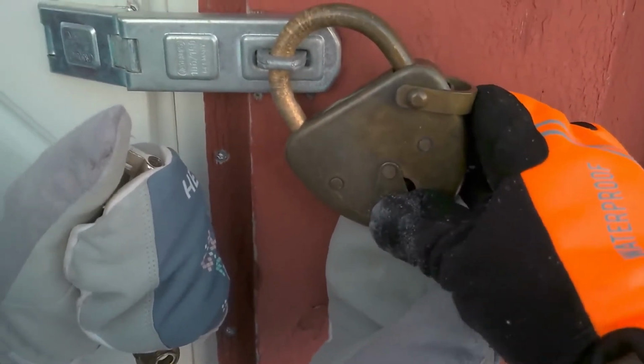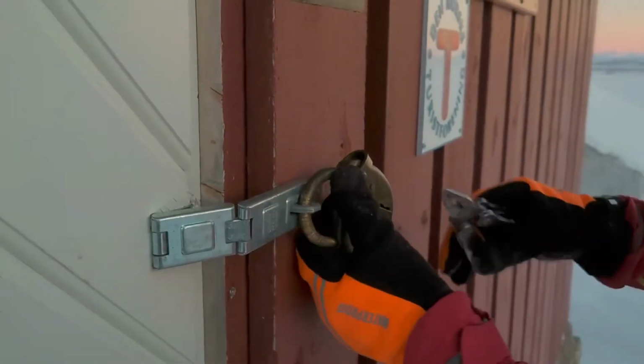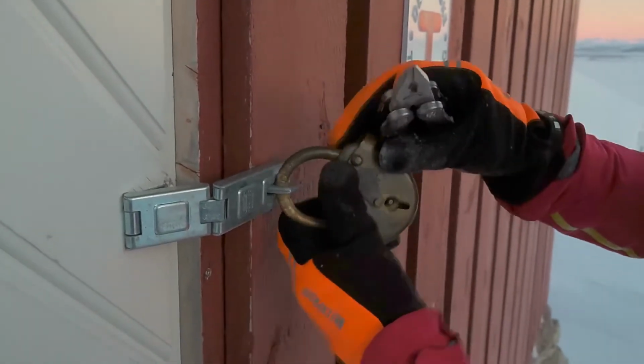Now, we got a bit of a scare trying to get into this one, as the lock cover had frozen shut. Luckily, I had my multi-tool with me so I could dislodge it.